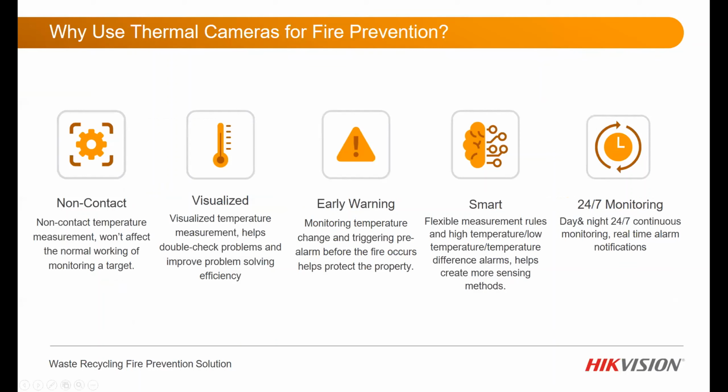As I already mentioned, because we're detecting temperature changes, we have an early warning system that lets us react before a fire starts. We can also set multiple rules. For example, we can monitor the difference in temperature between 2 regions, or even warn when a temperature is too low. And of course, thermal cameras don't need visible light to work, so it's simple to monitor an area 24/7, with the ability to receive real-time notifications.